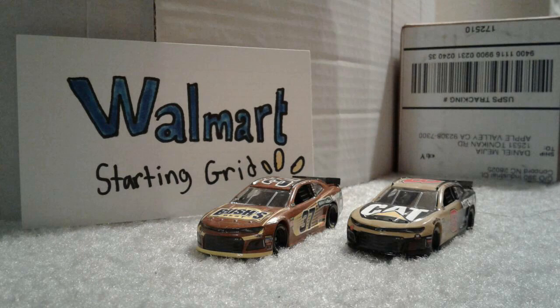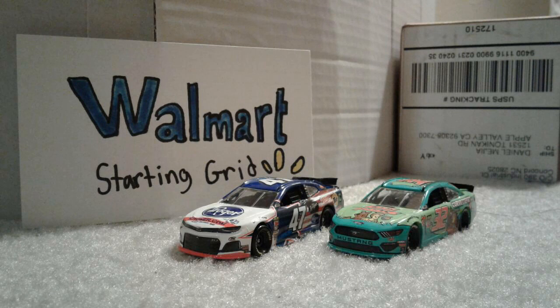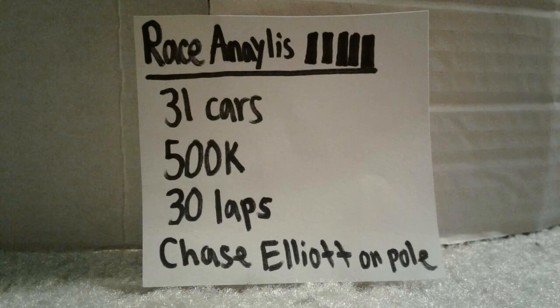Martin Truex Jr. looking for his first Bristol triumph, along with Ty Dillon, have to do it way far in the back. Chris Buescher, Daniel Hemric, his first time here in a Cup car at Bristol. Kurt Busch has a lot of wins here in Bristol, along with Bubba Wallace. Ryan Preece and Corey LaJoie alongside each other. And Jamie McMurray and Ross Chastain.